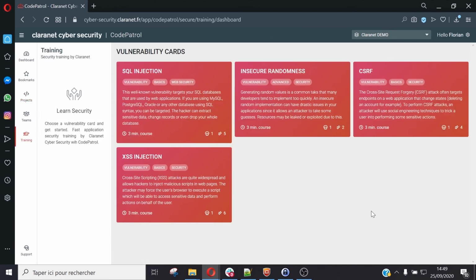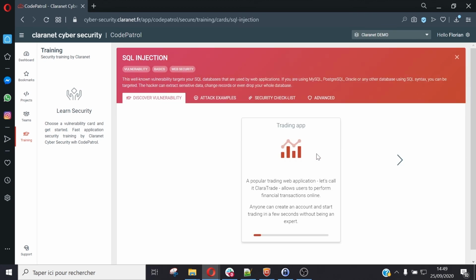Finally, Code Patrol has a feature in which you can learn or discover different vulnerabilities that can show up in your scan reports. Each course is composed of learning cards.